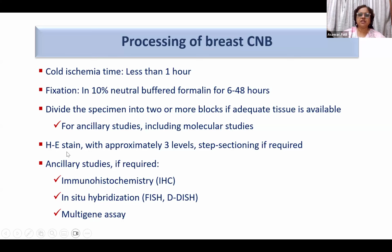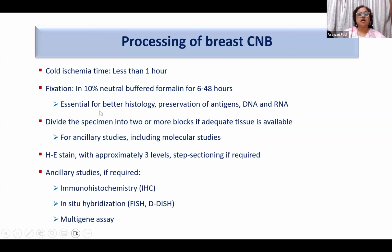Try to get an initial HE section. At least one level is important, but try to get more levels if there is any suspicion, or step sectioning can be done. Then further IHC studies are done, which could be IHC or even in situ hybridization or multigene assays.